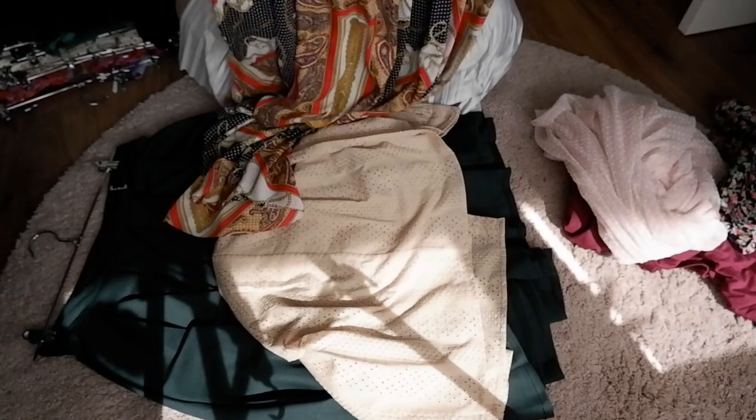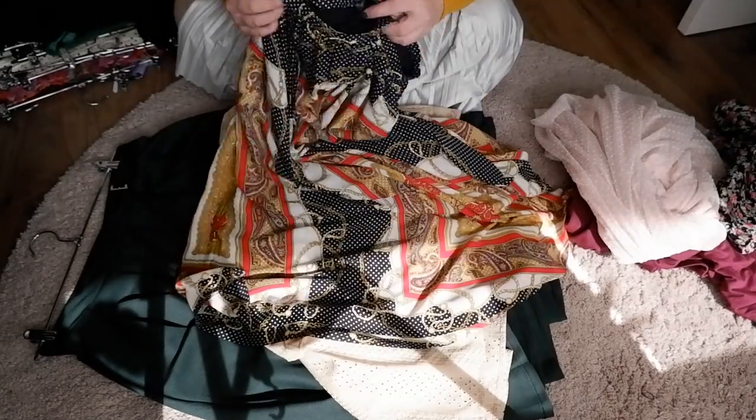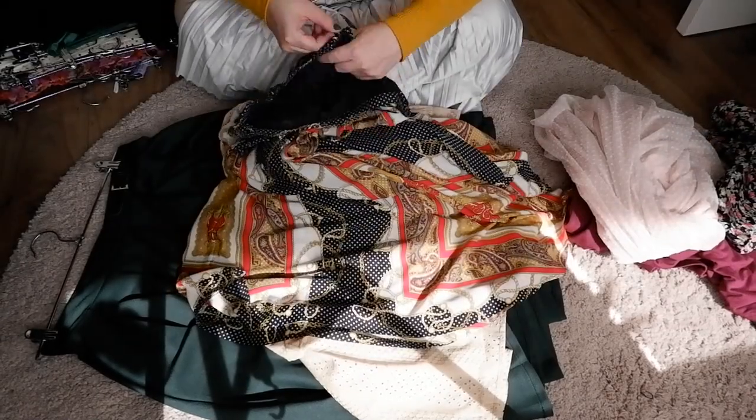This is a bit newer to me, and it's a really cool hemline. It's a handkerchief hemline, which is why I want to keep it. And it's got this scarf print, so I really like the print, but this is a bit too small on me, I'm afraid.